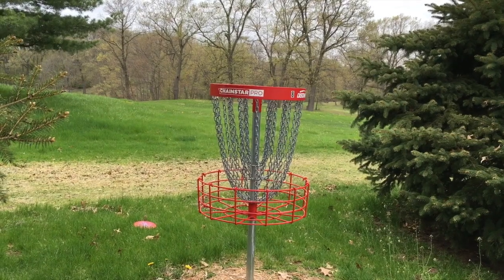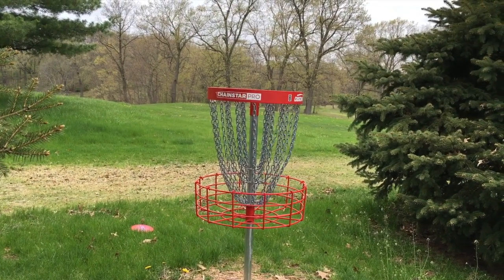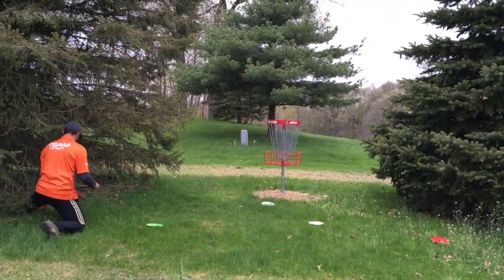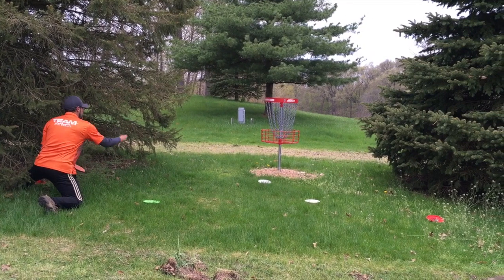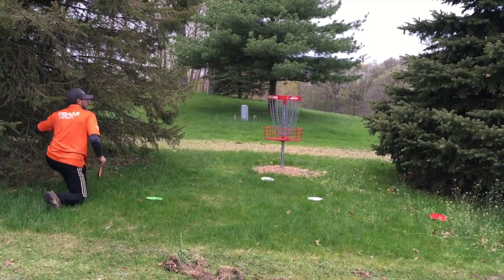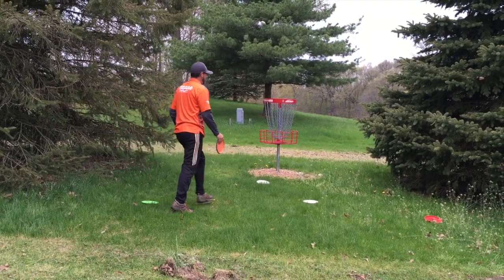So here's Richie from around the tree. He could not see. You can kind of see where he was in the background. He had no idea where the basket was. Took a guess, took a stab at it, and almost put it in. It was fantastic. You making a nice little putt from the knee there.